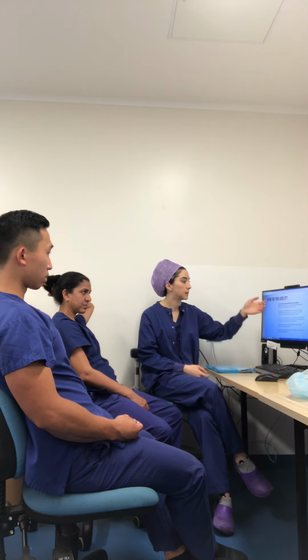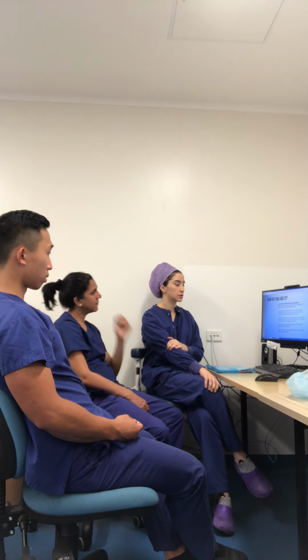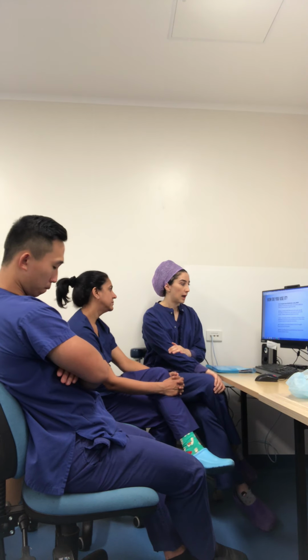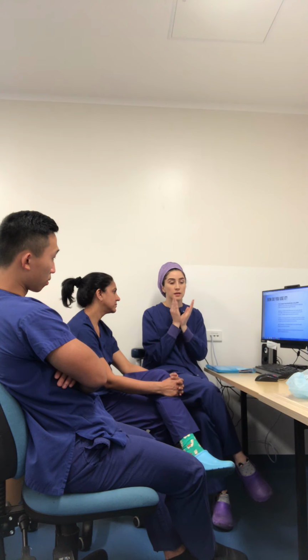How do you use it? This is basically from the clinical guidelines of Women's and Children's Hospital. So surgical hand disinfection using ABHR. It's a quick one, but obviously you've got the guide that's in theatre that shows you all the actions that you have to do, which is a little bit easier to read.